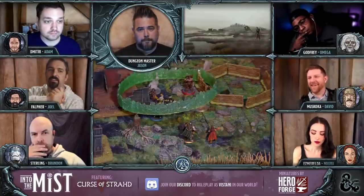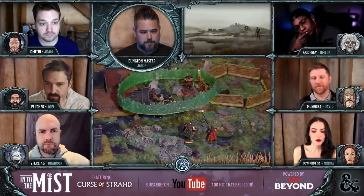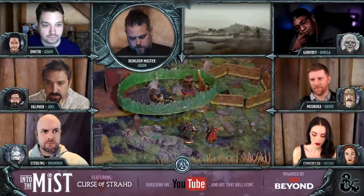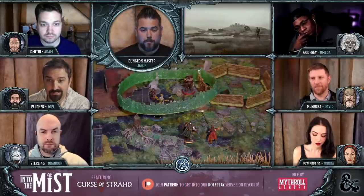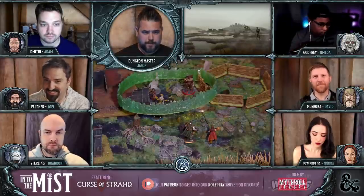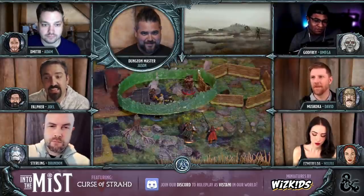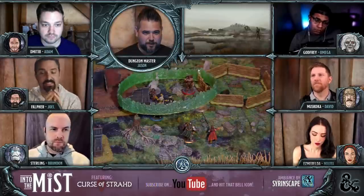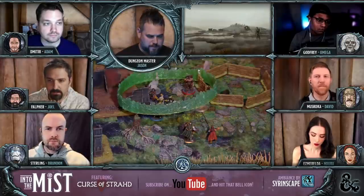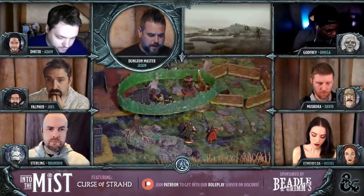Yeah. So I will aim at the dude in front of me and fire away. Okay, a 22 to hit on the first and a 17 to hit on the second. Remember those are disadvantage. So that's a 17 to hit on the first, and a 10 to hit on the second. Okay, so the 17 hits. Cool. So fire now. That's 9 damage. That's going to be 18 because it's fire damage. Ooh.